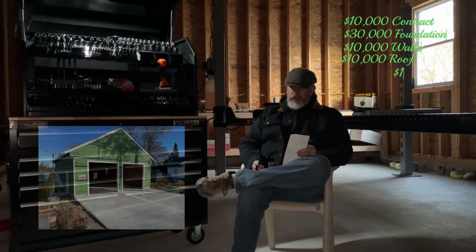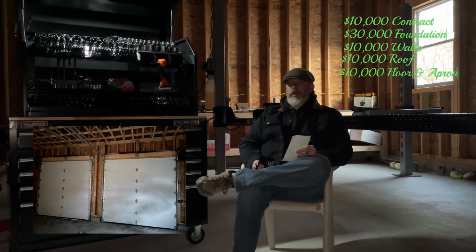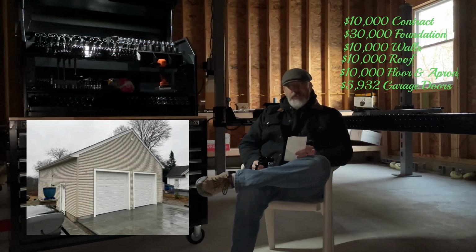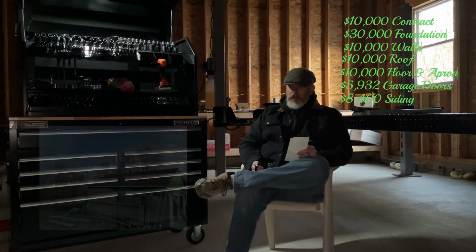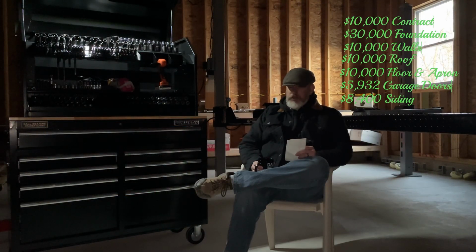That was 10,000. The doors, two garage doors with side mounted openers, which are very quiet and very powerful, and I'm very happy with them. Two 10 by 10 doors are $5,932 installed. The siding and the trim came down to $8,400, and we opted to try to match the house as closely as we could because it's relatively close to the house.